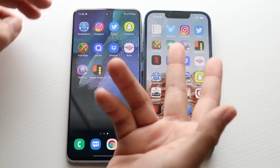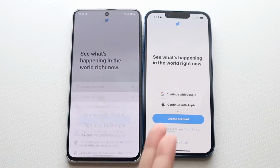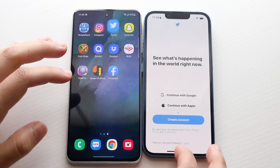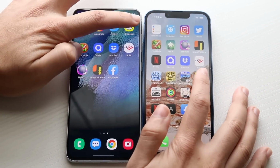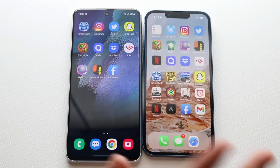Instagram. 3, 2, 1. Now I am logged in here, so I'll skip Twitter. 3, 2, 1. And the iPhone 13 was a little bit faster there. Hopping out of this one, let's go and get Snapchat, 3, 2, 1. I am logged in here, so that was going to add a little bit more there too. So it's not a big deal there.